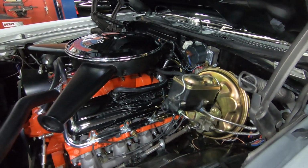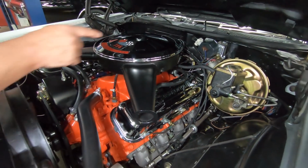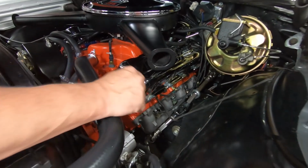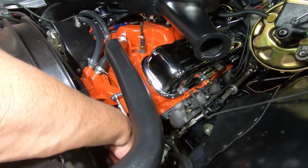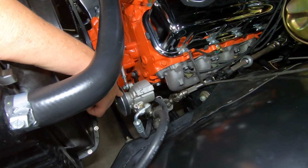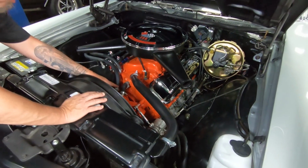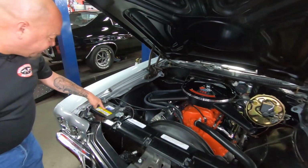Everything under here is nicely painted, nicely done. You can see the power brake setup all new. Looks like the wiper motor's new, and then you can see all the new steering gear there going to that rack and pinion setup. And then it's got an aftermarket late model pump on it also for the power steering. The reservoir's over here. Everything here looks good. They've used all the correct clamps. Everything looks sweet. It's even got a Delco battery in it, guys.